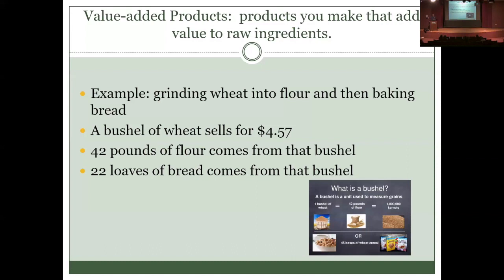First of all, value-added products. I'm a school teacher, so this is going to be very simple. Everybody will be able to understand me. But what are they? Well, value-added products are products that you make from the raw materials that you grow or that you buy.